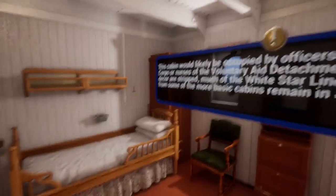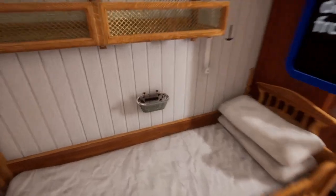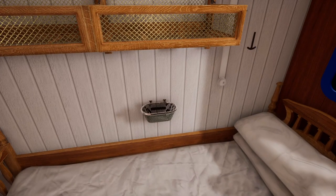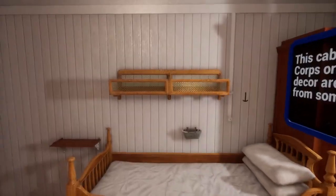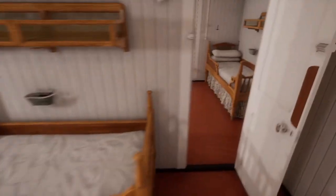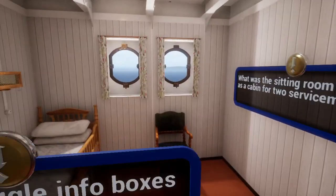All these beds look like little cribs. Kinda wonder what the little basket was for. Looks like an ashtray basket, almost, but I don't think you want to be smoking in bed. It's probably not a good idea. Then again, I never know, maybe people did that back then. I'm not really sure.